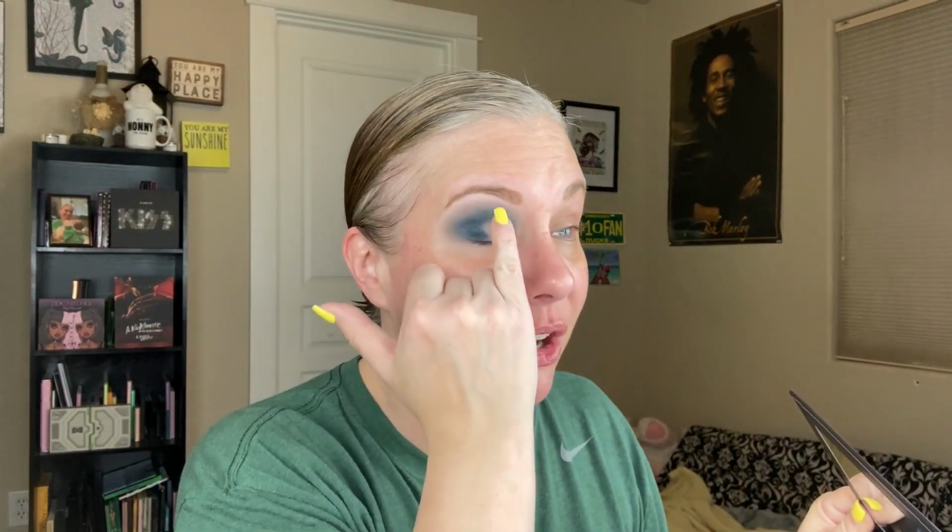I love the combo of the blue and the gray together. That's really pretty, very smoky looking. So now I think what I'll do is go into Welcomed Rain and put that right here. And it's kind of like a blue, purpley, flippy shade.